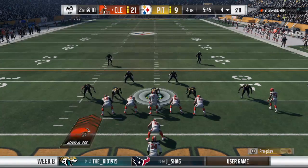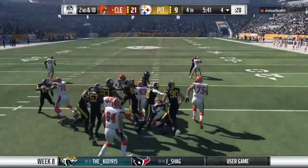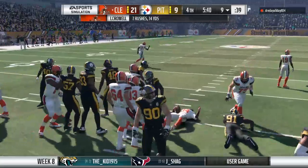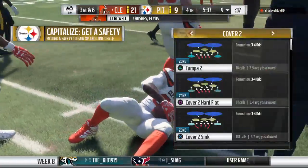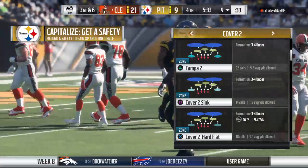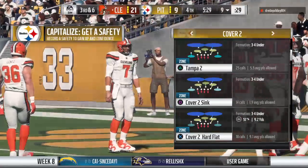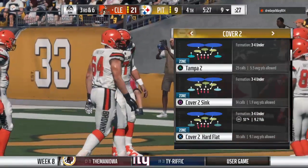Come on, let's go. Here's a give to Crowell. And he'll find a little space. He gets us up near the 10. Give him 4 on the ground there. They're now left with 3rd and 6. The 4th quarter here, they've got the lead. They want to keep it on the ground. That's what they're doing. Smart football. Keep the clock grinding. Keep it going.